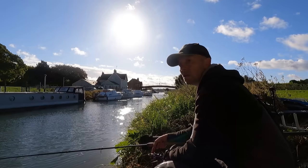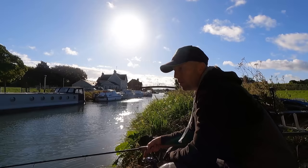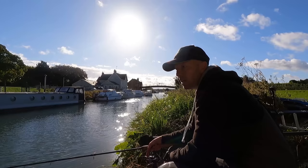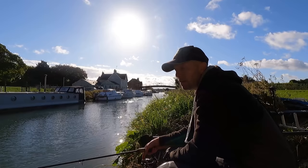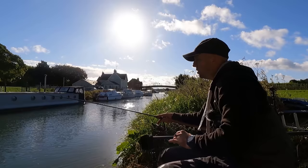I can see quite a few poles out. I can see Norman to my left is on the pole. And if he's not catching, I'll stick on this stick float for now. If he starts getting any good quality, I'll maybe have a look on it. But the way the wind is right now, I think I'm better off sticking inside. While we're getting bites, that's what we'll continue to do. Oh, lovely. Nice fish a bit further down.